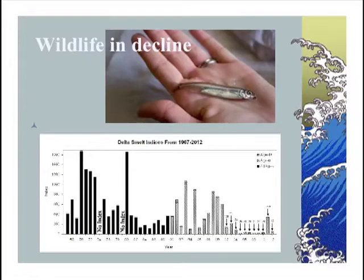And one of the puzzling things about it is that its numbers have always been sort of unpredictable. As you can see from this chart, this is a record of population surveys for the smelt that the state has done for many years. It's been up and down a lot. A lot of this is due to just natural hydrology in the state. The population goes up and down with water flow, partly because the fish is sensitive to salinity. So its habitat changes as the salinity changes.